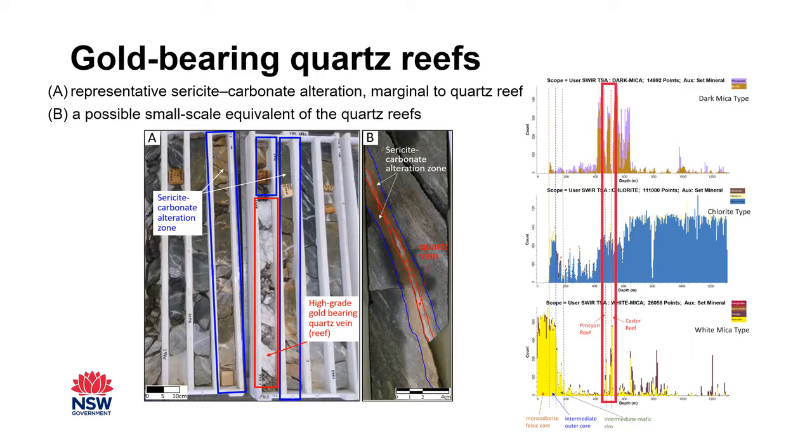Let's continue to follow this drill hole. Within 500 meters from the intrusive stock, there are a few quartz reefs with high-grade gold. The reefs contain low abundance of sulfide minerals. Sericite carbonate alteration occurs at selvages a few meters wide to reefs. In photo B, we can see narrow quartz veins have similar alteration selvages. Their width is roughly proportional to the width of the vein.